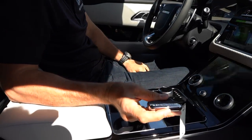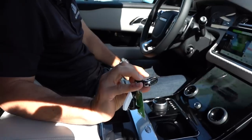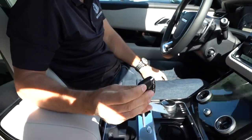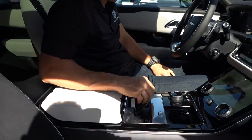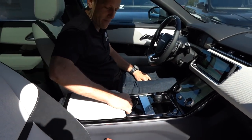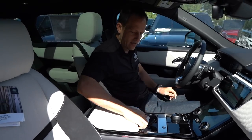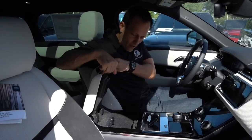Key fob, pretty good looking key fob. I like the Range Rover embossed there. And then on the back, there's all your buttons for every feature that you could think of, which is very nice. We can put that right back in our coconut water bottle. And then, of course, we're gonna have the bomb bay doors that lift up. You could do them individually, or you could do 1, 2, 3, pull.